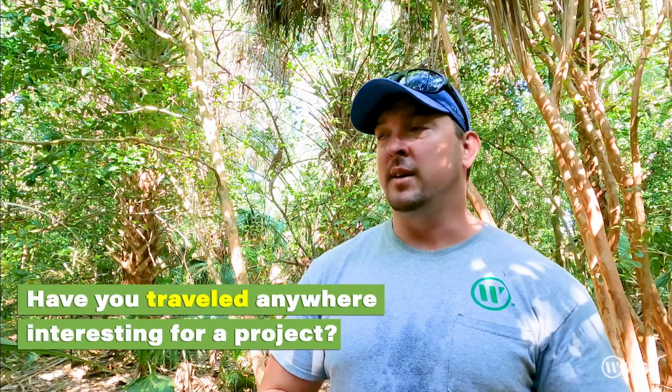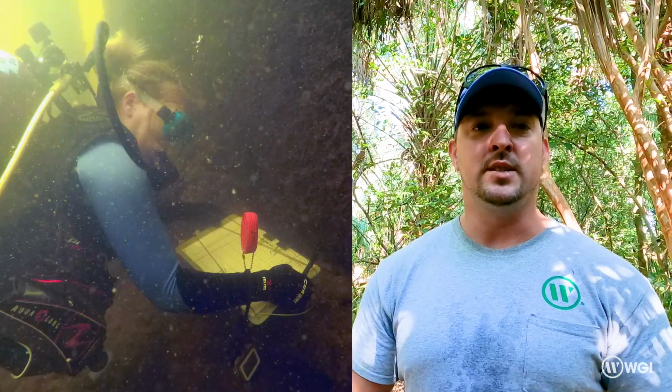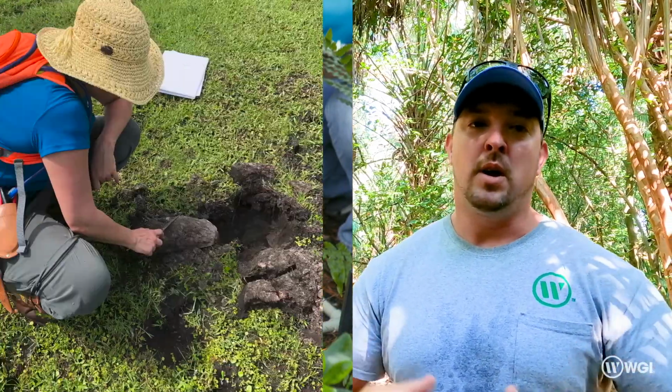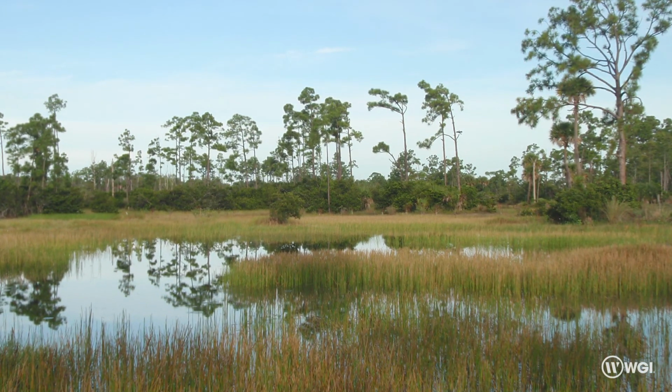Every project is super cool and super unique. Here in Florida with WGI, we get to travel all over the state, helping out on all kinds of different environmental projects, whether it's gopher tortoise surveys, benthic surveys, tree surveys, wetland delineations. We're all jack of all trades here on this environmental team. So one of the coolest places I ever got to go and be a part of, we did a big wetland delineation in northeast Jacksonville, where me and my team, we ended up delineating over 77 miles worth of wetlands.